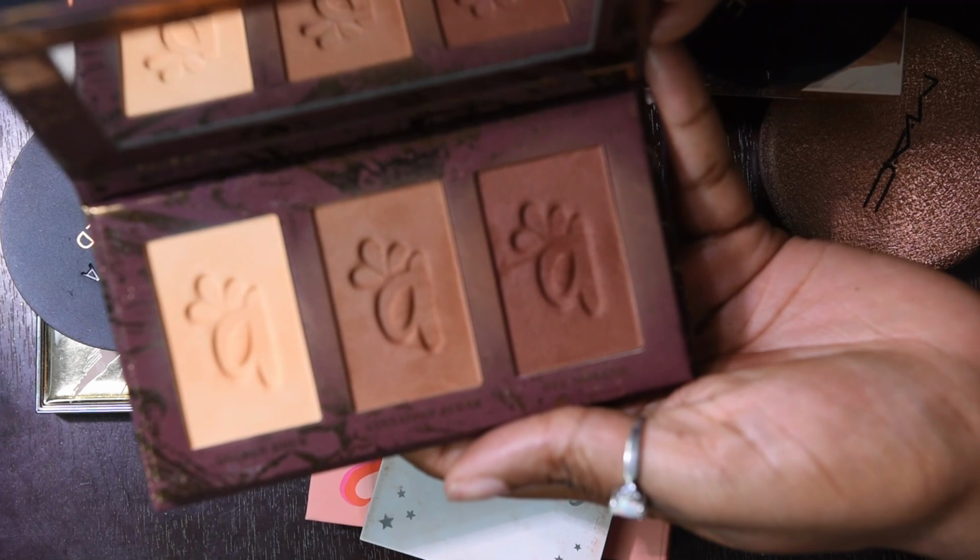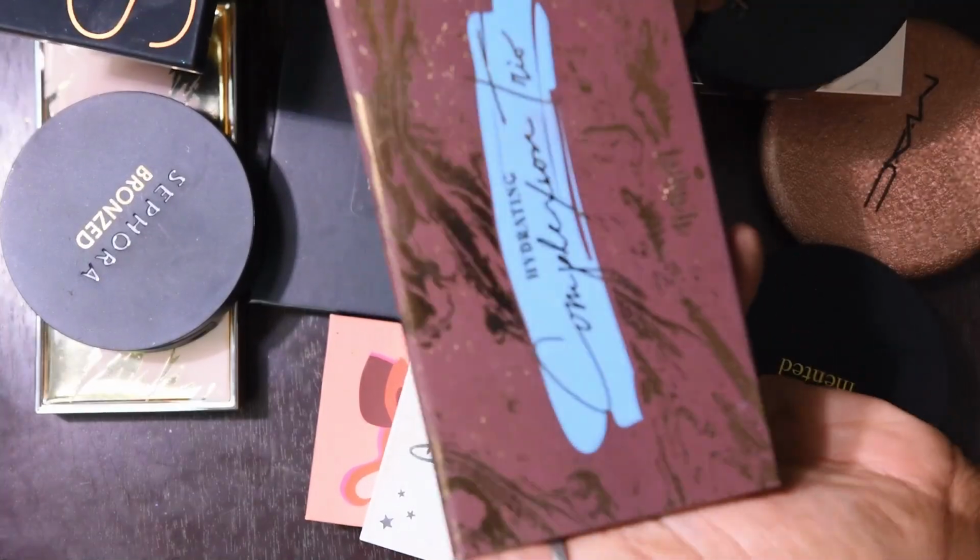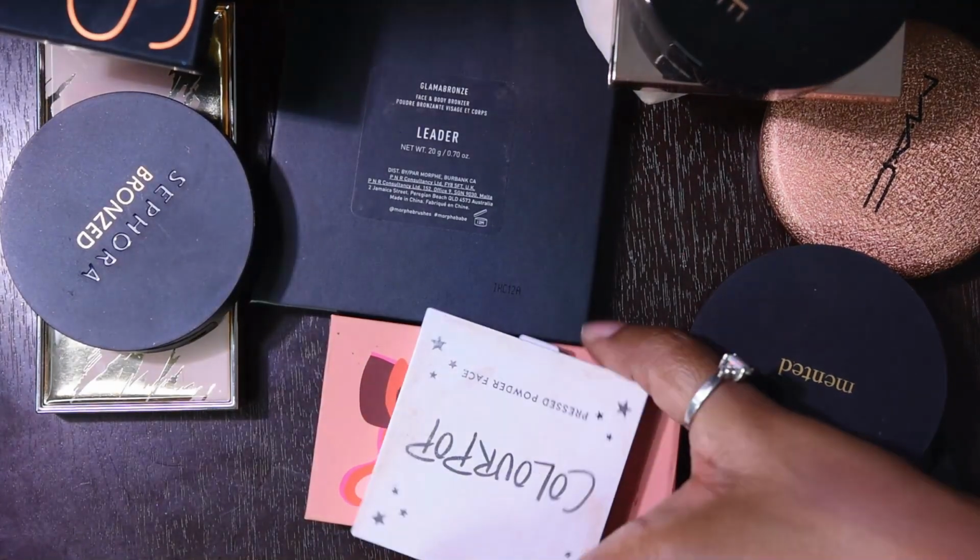This is a trio I really enjoy. This is from Alamar Cosmetics. This should be in the shade Deep, I want to say. Really like this. I'm keeping this.